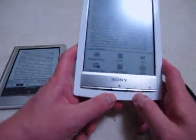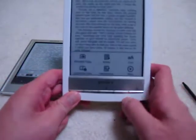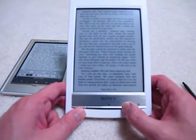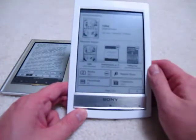The button at the bottom is a little bit different from the old one. The main difference is the zoom button is replaced by the back button. So this is the back button, and if you go back, sometimes you will clear the previous option. Sometimes you will just go back to the previous selection.